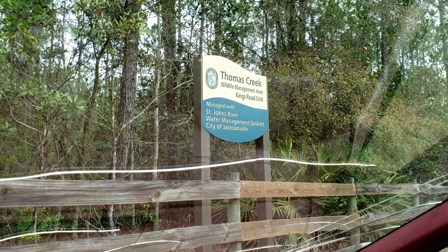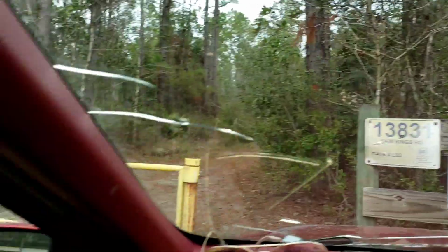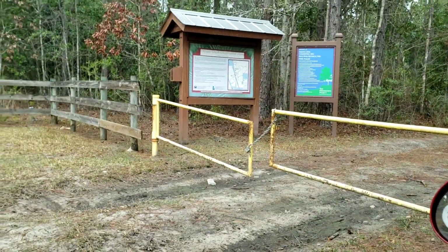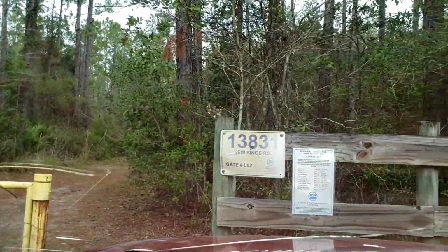Well, I wasn't planning to leave the house today, but I decided to come down to the Thomas Creek Wildlife Management area. Gates closed, which means there should be no hunting. Hopefully not, because I'm not really dressed for safety.